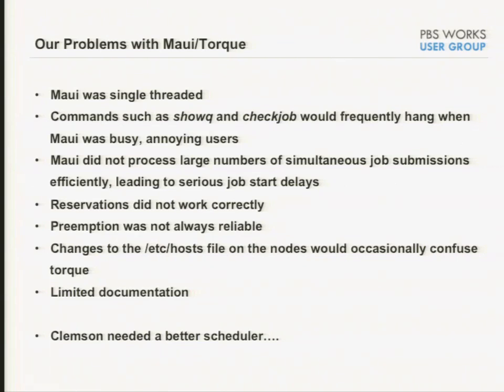Preemption was also not reliable with Maui and Torque. Sometimes it would work, sometimes it wouldn't, and there wasn't a clear indication in the logs as to why it wasn't working.